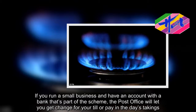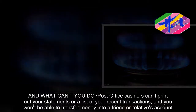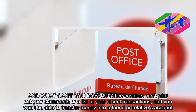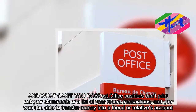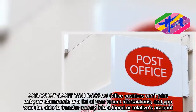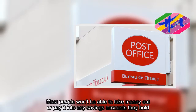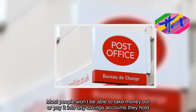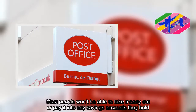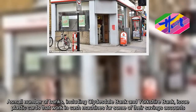And what can't you do? Post office cashiers can't print out your statements or a list of your recent transactions, and you won't be able to transfer money into a friend or relative's account. Most people won't be able to take money out or pay it into any savings accounts they hold. A small number of banks, including Clydesdale Bank and Yorkshire Bank, issue plastic cards that work in cash machines for some of their savings accounts.